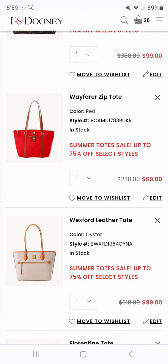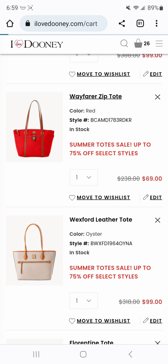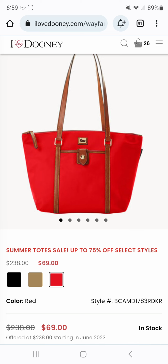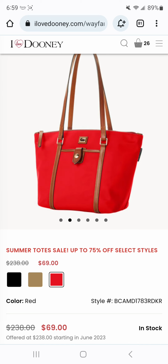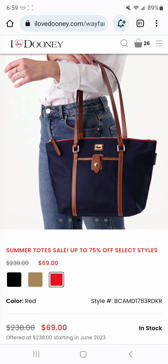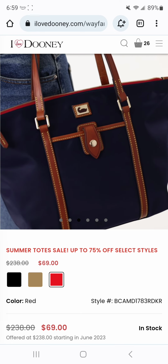The next is the Wayfarer Zip Tote. It's $69. It's Dooney's nylon, great shoulder drop, outside pocket. It is going to be a lightweight carry, but it is also going to have plenty of space to hold all of your items. I selected the color red, but you can't go wrong with the khaki color either. If you are a purist, more of a traditionalist, then the black with the Sierra trim is going to be amazing. Look at that shoulder drop.